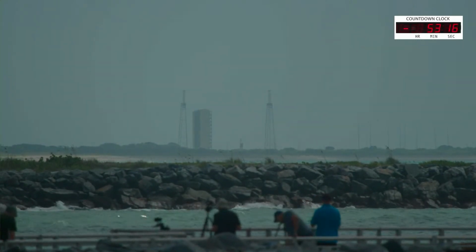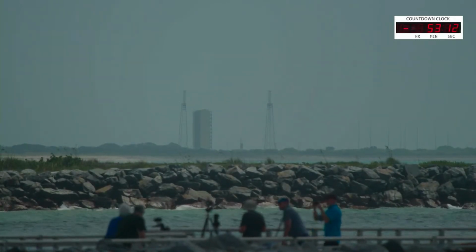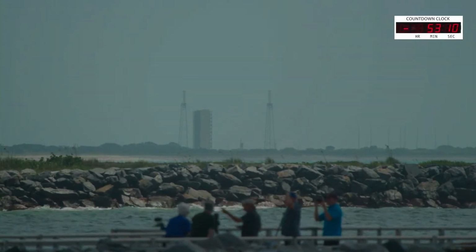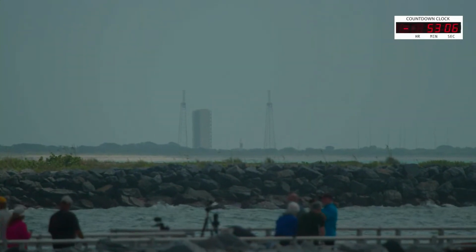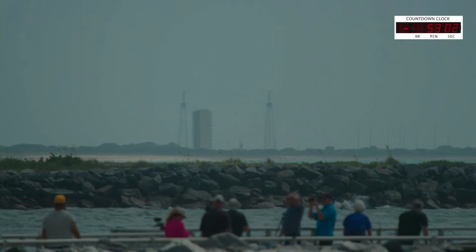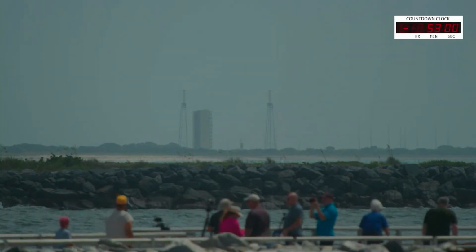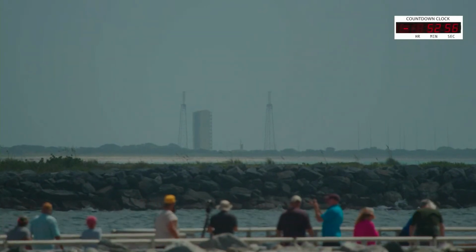You can see it is a breezy day today here on Florida's Space Coast as well. But the winds aren't expected to be the major issue. The major issue is expected to be cloud cover associated with thunderstorms that could be building in the area. More clouds have been building throughout the morning. There are currently no rain showers in the immediate vicinity of Cape Canaveral, but that is predicted to change in the coming hours.